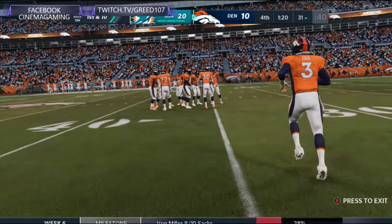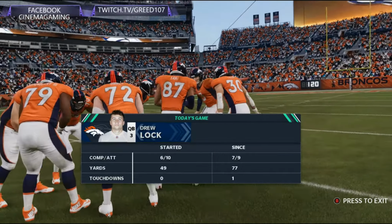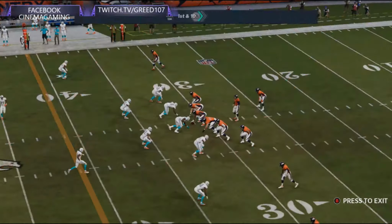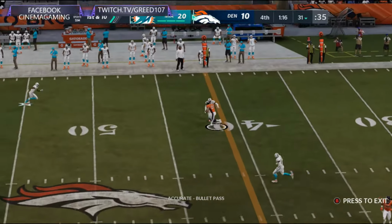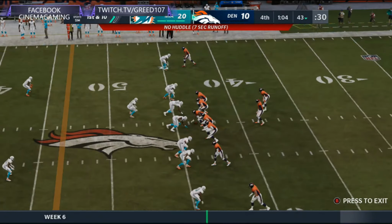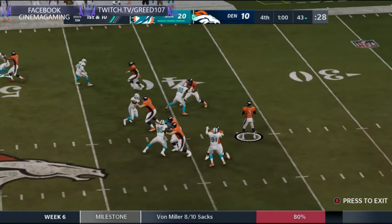Drew Lock once again leads the Broncos out. And after a rough start, as we take a peek at the numbers, he's going in the right direction now. So often when you see a game start the way we saw this one start for him, you just wonder if he's got a chance to bring it back at all. And that's exactly what he's done. Love seeing that happen simply because you know a guy has struggled, and now he's found a way to make things better. That's pretty good stuff right there.